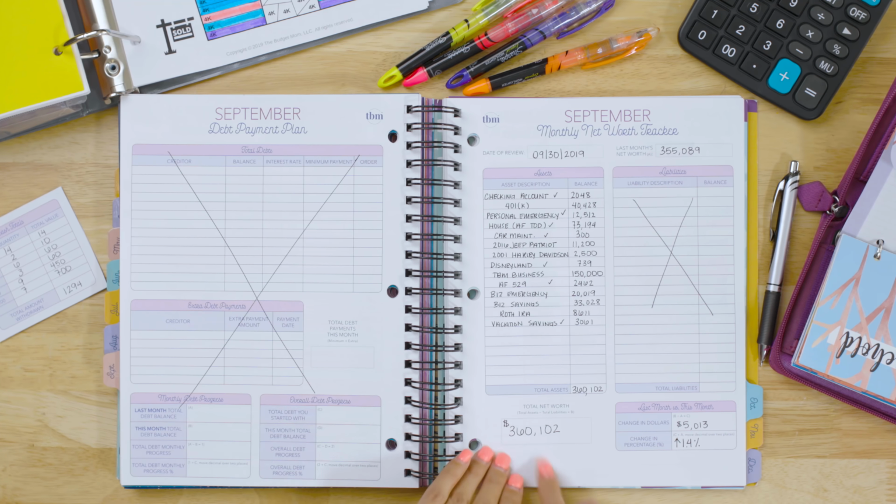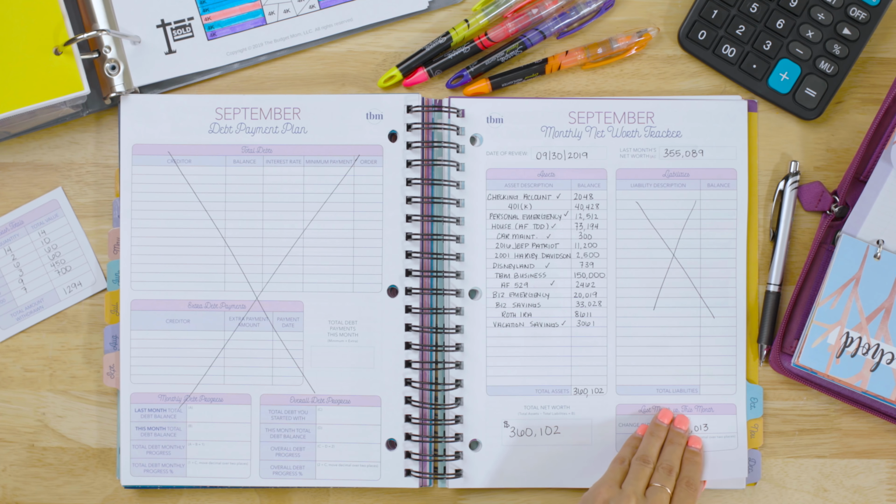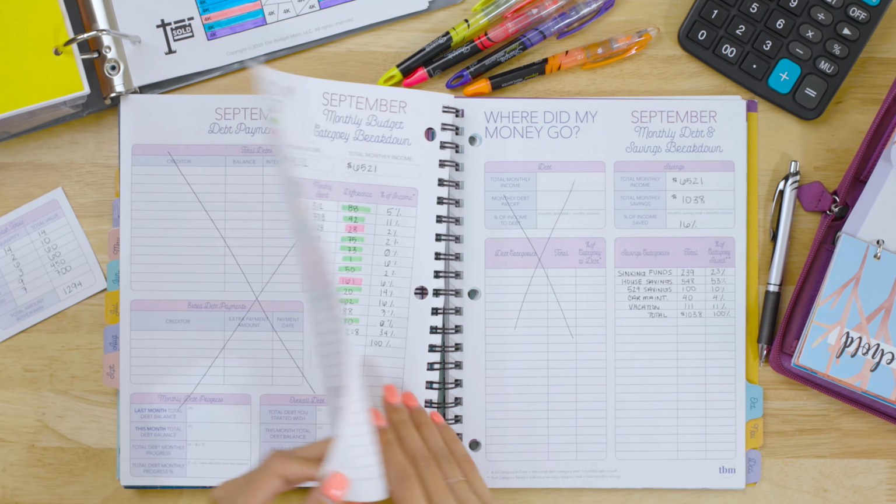The goal of your net worth is you want it to steadily increase as you get older. As you start paying off your debts and as you start increasing savings, your net worth should be increasing over time. So I'm currently at a positive net worth of $360,000. Let's jump in very quickly.